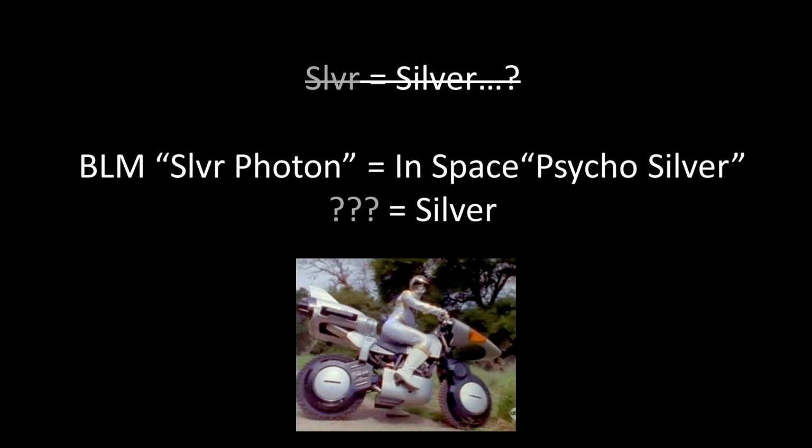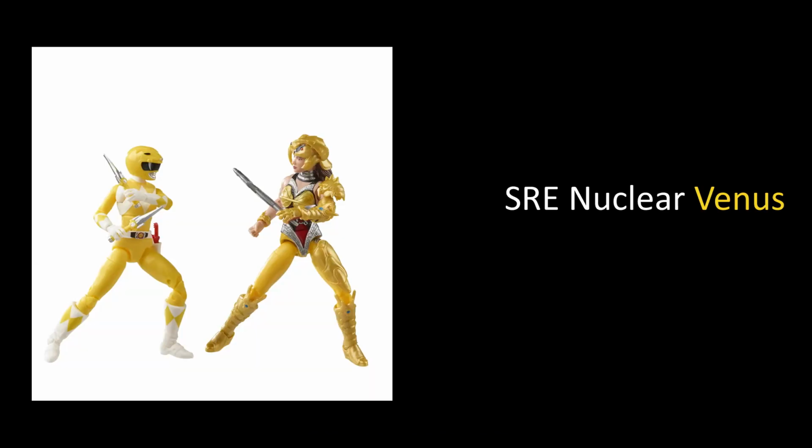And now we know what the Yellow Ranger in SRE Nuclear Venus is. It's a standard Mighty Morphin Yellow Ranger release with a new Aisha head, and she's packed alongside Scorpina. Like the In-Space Versus pack, this is well within expectations, although it's quite a surprise to see an all-female 2-pack from Hasbro. And now we know that Nuclear is Scorpina's codename.